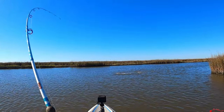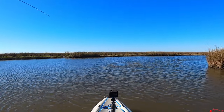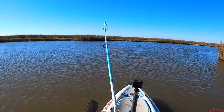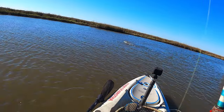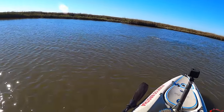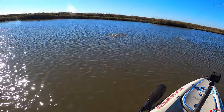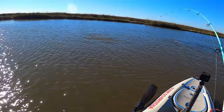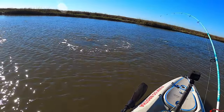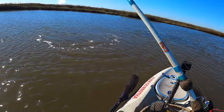All right. So I'm three casts, three fish now. Three casts, three reds. That's awesome. I got to say, you're a believer of that Mambo Mullet. I'm telling you. Oh, that's a good one. This is a good guy right here.